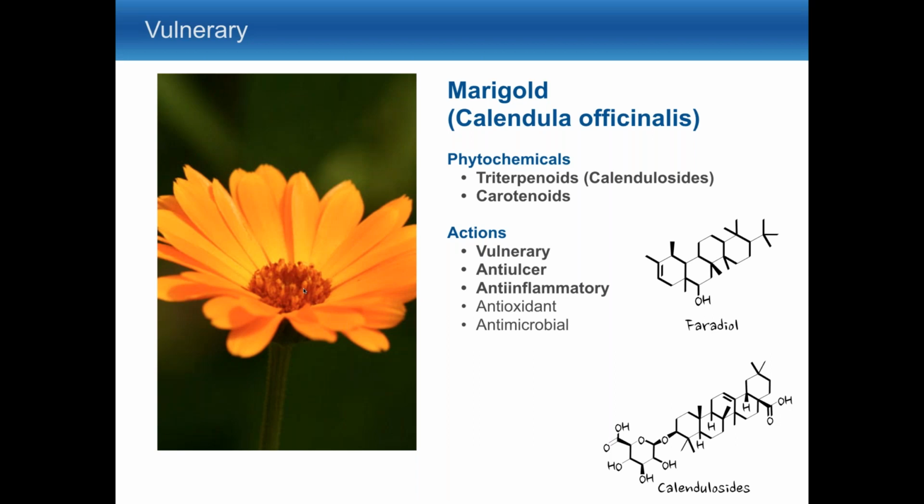Internally, you could use it in a formula for a stomach ulcer. Chamomile is my primary go-to as an internal vulnerary, but marigold would be one you could use because it has different phytochemicals. Like the triterpenoids are different than what you get in chamomile. Chamomile has some essential oils, some bioflavonoids, and some sesquiterpenes that are responsible for its anti-inflammatory effects as well. And so I think having an ulcer formula with marigold in addition to the chamomile might be superior because you're getting different phytochemicals that might work by a different mechanism. That's all theoretical.